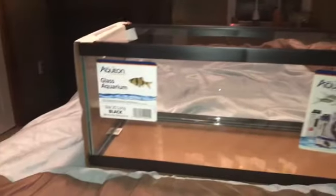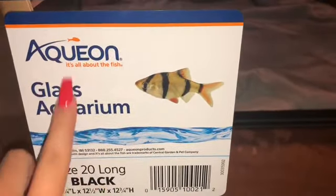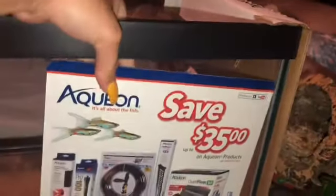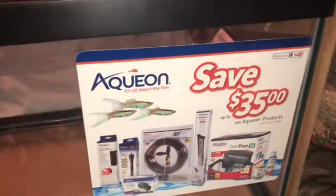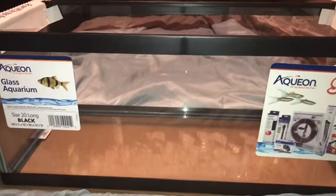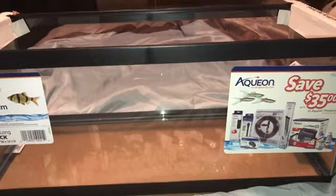Okay, so first, to start off with my enclosure, I got an Aqueon glass aquarium, 20 gallon long, which we're going to be using in this case as a terrarium. It came with this save $35 thing. I don't really know if I'm going to use it, but I could use it for my fish tank. Then it comes with some water conditioner, tropical fish flakes, a $2 off coupon or something. So, I mean, I'm definitely going to be able to use it. And it's a lot cheaper than buying an actual terrarium and then having all the extra stuff that you don't really use with hermit crabs.